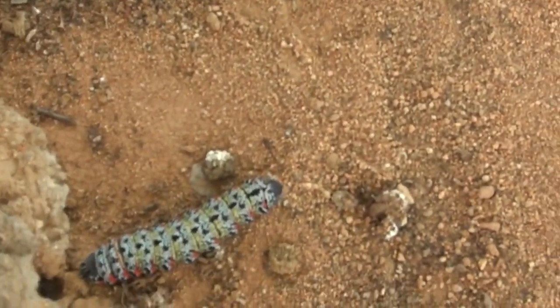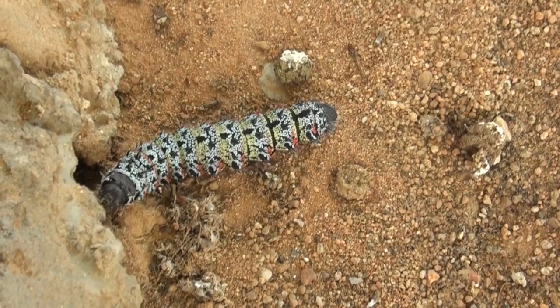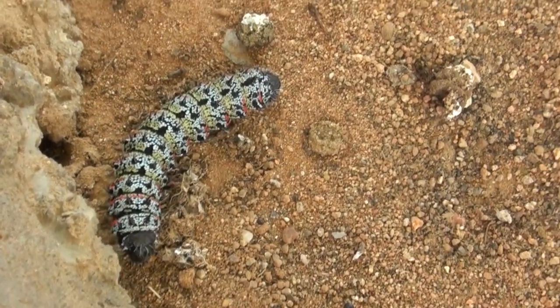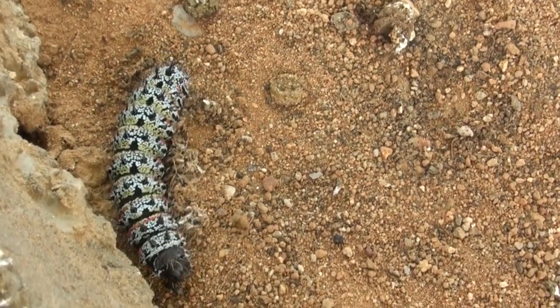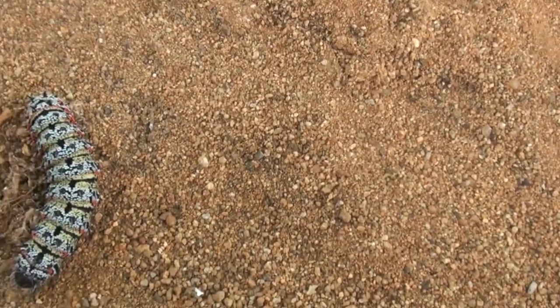It's an edible caterpillar that belongs to the class of insects. It has black spikes all over its body, tiny black feet, and it can grow up to 10 centimeters long. It is called Mopane worm because it feeds primarily on Mopane tree leaves.